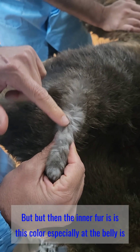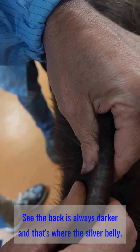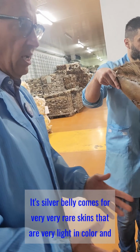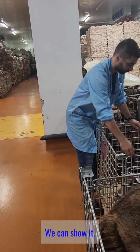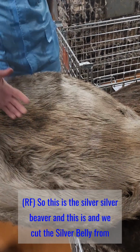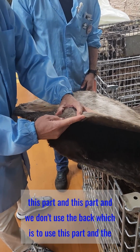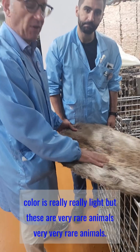See, especially at the belly it is lighter in color. At the back is darker in color. You see, the back is always darker. And that's where the silver belly comes from. The silver belly comes from very, very rare skins that are very light in color, and we only use the belly. We can show it. So this is the silver beaver, and we cut the silver belly from this part and this part, and we don't use the back. We just use this part, and the color is really, really light, but these are very rare animals.